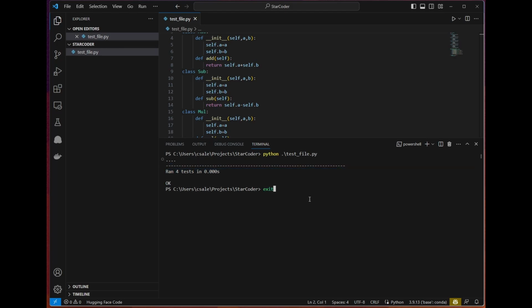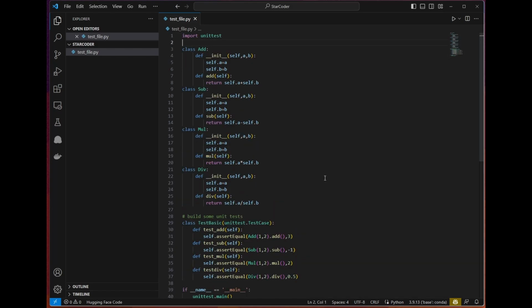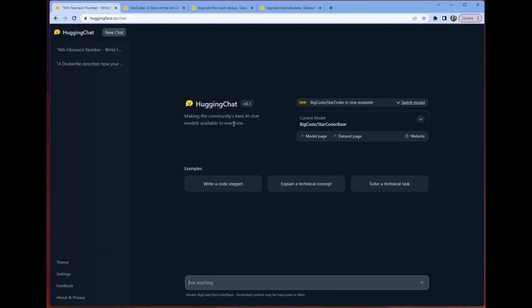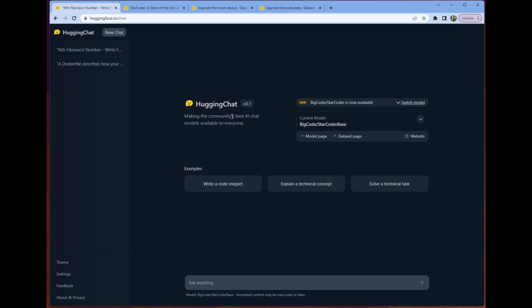And I mean, this is the power of these kinds of code complete models. Again, is this the fanciest or most powerful code completion model ever? Absolutely not, right? But it's not intended to be. It's intended to be free, fast, lightweight, open source, and it checks all of those boxes and then some. If you want to try this out on Hugging Chat, all you have to do is make sure that you have the StarCoder base model selected. Now, this is the StarCoder base model, which means it's not the version fine-tuned on Python.